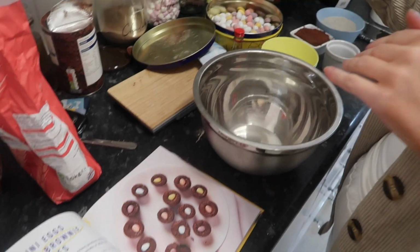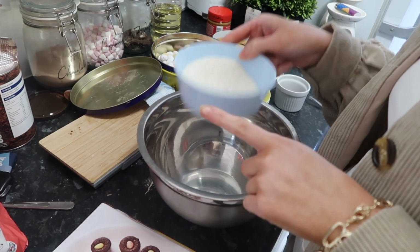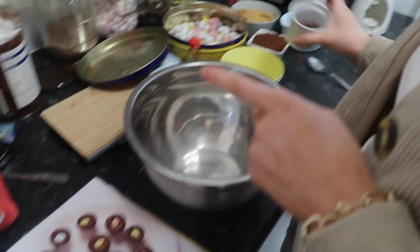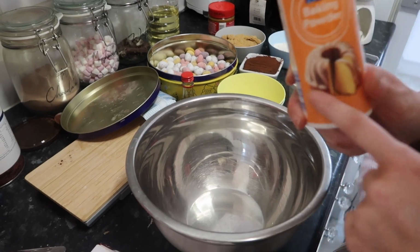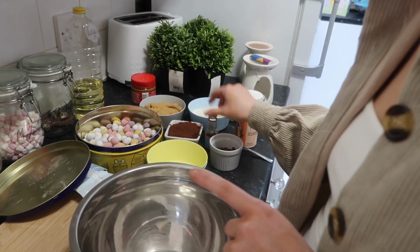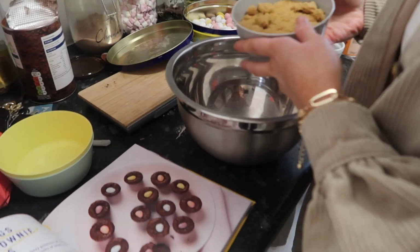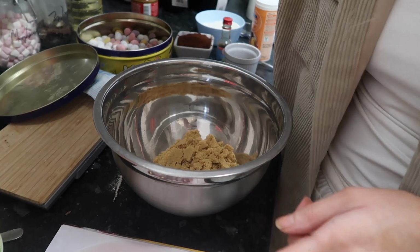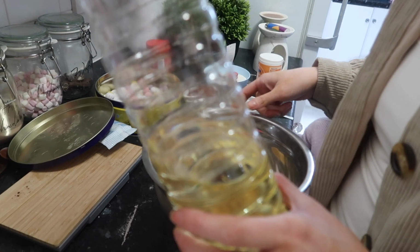Right, so we've got 150 grams of brown sugar, 85 of plain flour, 50 grams of cocoa powder, 25 grams of chocolate chips, and then you also need half a teaspoon of baking powder, and some vanilla extract as well, and of course mini eggs. It just says to mix the sugar. Oh, you also need oil as well. You need 50 milliliters of sunflower oil.